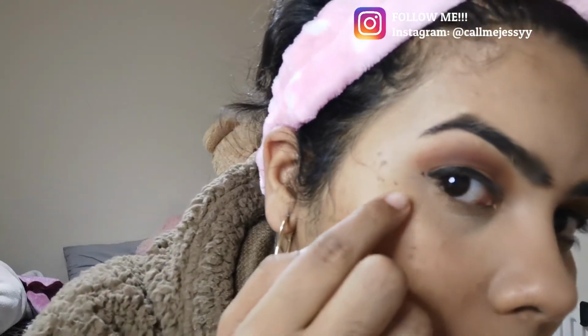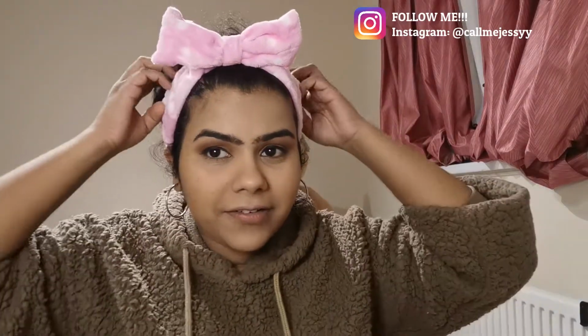So this is how it looks after I put the eyeliner on. I can never do a wing liner. Well, I suck at it because I've got this mole right next to my right eye over here, so I can never do a winged perfect eyeliner. So yeah, this is how it looks after I put on the eyeshadow. And then the next one I'm gonna go for my bronzer.